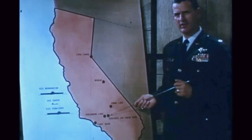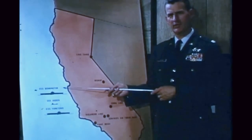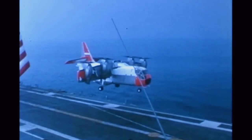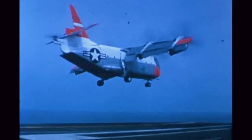On May the 18th, 1966, the XC-142 made its initial carrier operation from the USS Bennington. Over 50 vertical and stall takeoffs and landings were made with winds over the deck varying from 10 to 35 knots. With higher winds, ground roll and stall takeoffs and landings were less than 100 feet.